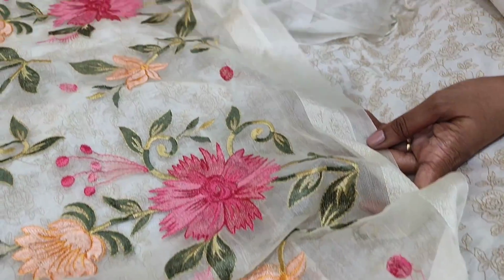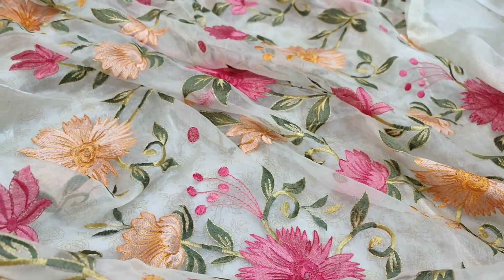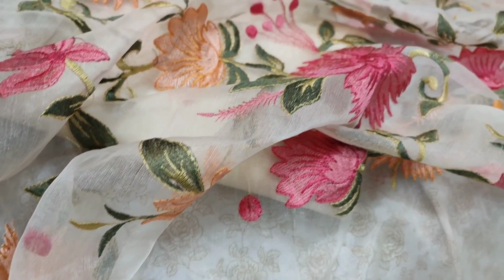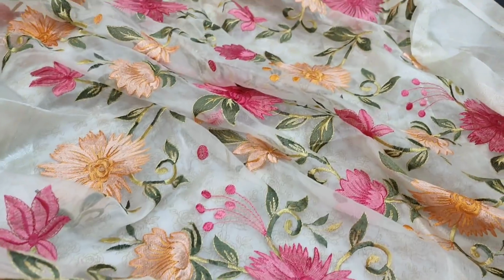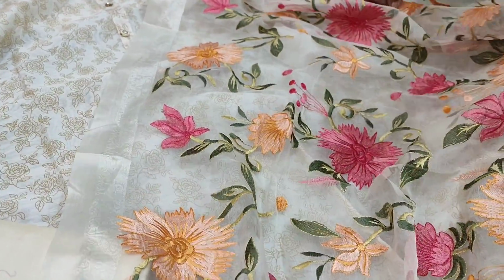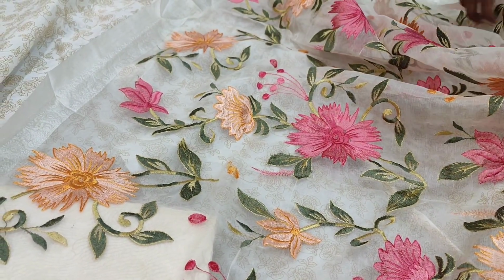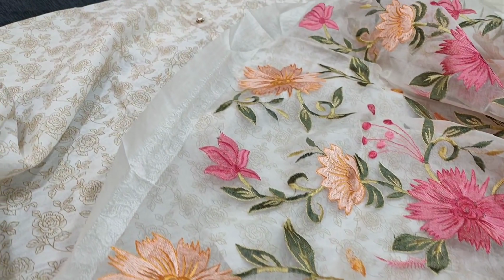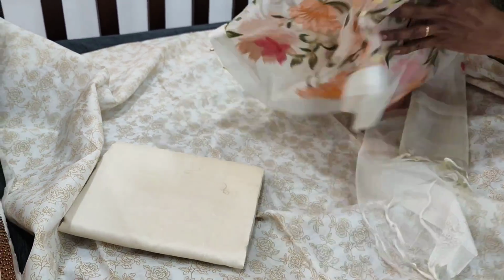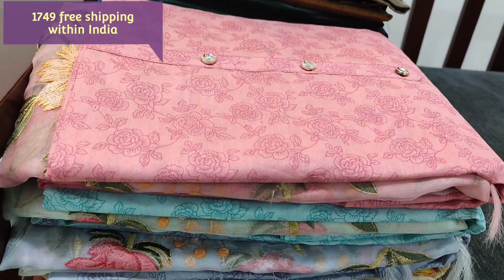And we have simple borders on either side. We have four colors in this, all in pastel shades. The cost of the set is 1749. Let us see the next design.